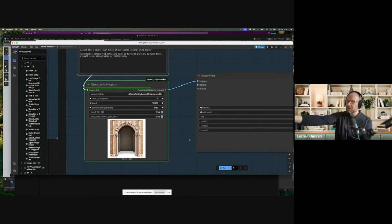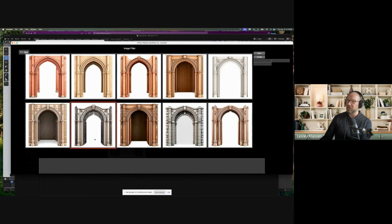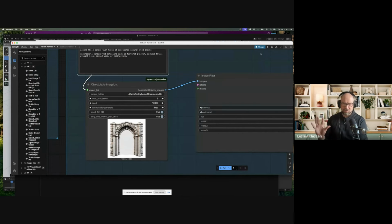So here's 10 images. They all are complete arches, which is great. Some of them have doors behind them. Some of them don't. But at least I knew that the arches would be complete. And then I'll be like, okay, I like this one. And I like this one. And I'll keep those 2. And that's all I'll do right now.